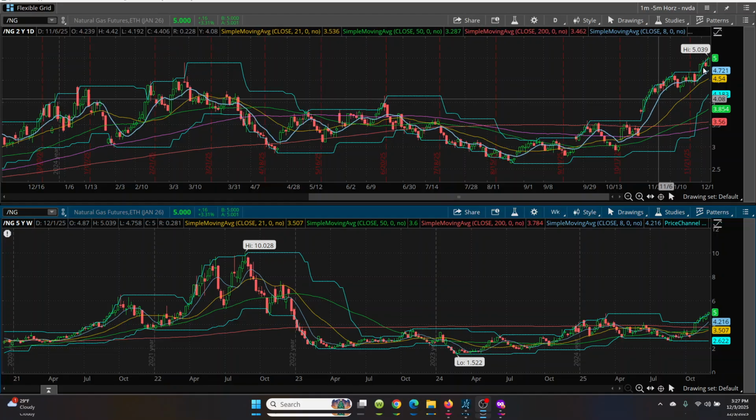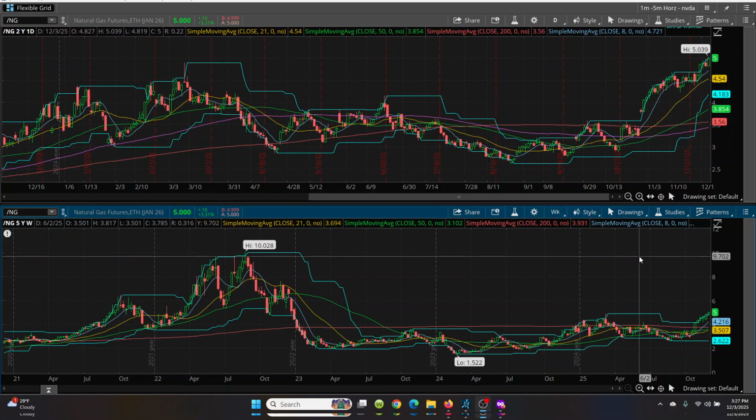Right now your price is above all your simple moving averages. Very, very nice. Now, upside, as long as we hold that 5 mark, we're looking pretty good. So 503 is the high. What is your next level?